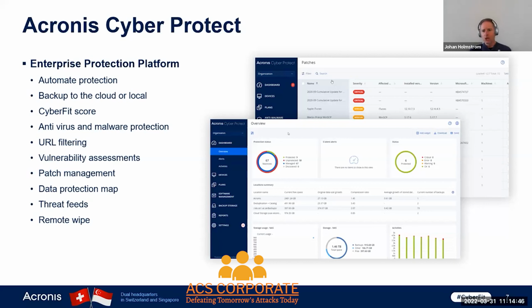URL filtering, which is really good if, let's say, you are an end user and you go to a website that has some sort of malicious content. Then what we will do is block access to it. So again, it minimizes the risk that you will go to a website with some sort of malicious content that is downloaded to your machine, and then you put not only your machine at risk, obviously, but the entire network that machine is connected to.